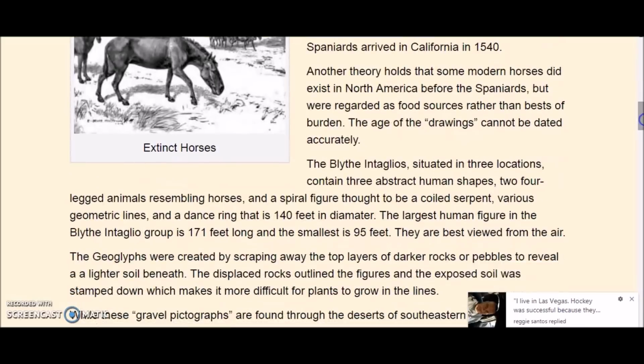Another theory holds that some modern horses did exist in North America before the Spaniards, but were regarded as food sources rather than beasts of burden. The age of the drawings cannot be dated accurately. The Blythe Intaglios, situated in 3 locations, contain 3 abstract human shapes.